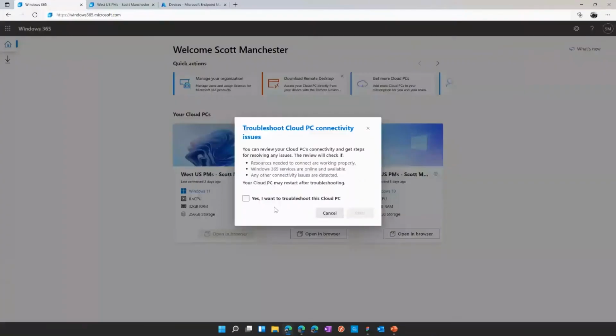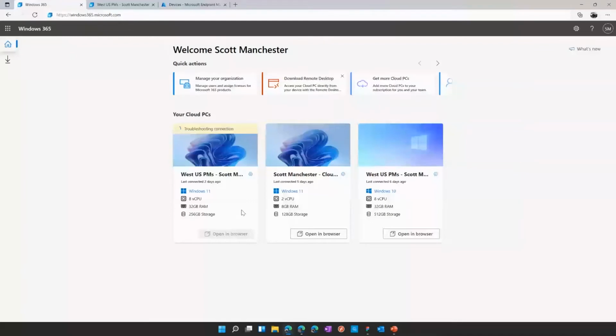So with this little network troubleshooting tool, I say, yep, I'm going to run a test here. We'll go out and evaluate whether the network I'm on right now has all the required capabilities to ensure a great experience with Windows 365. So if I had a router that was not operating correctly, I needed to reboot it, or had another issue, I could go address those and then rerun the test and ensure that I'm in a great state. So you can see that the test completed, no issues.